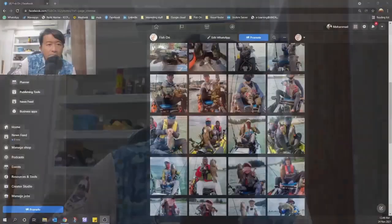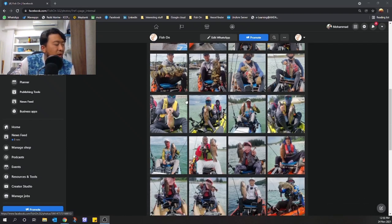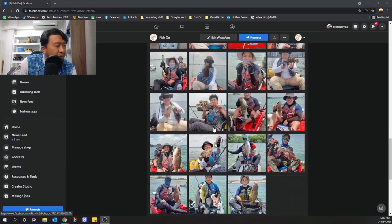Let me share some of the pictures here. So I transit over. These are all from kelongs. The grouper here, from a kelong. Let's say for example your kayak has some difficulty in turning, I would suggest car park 7. You can get mango jack there, so you don't need much turning. But if you want to go to a kelong, you need to do that.